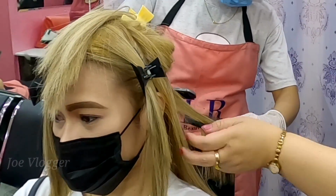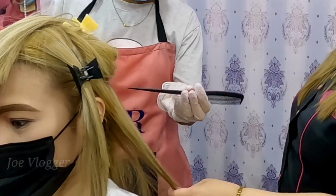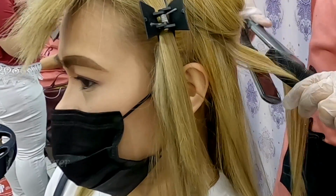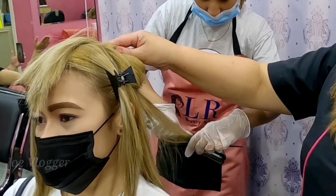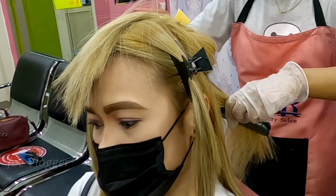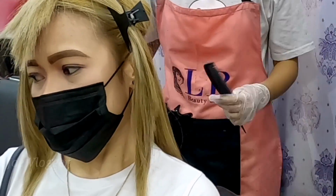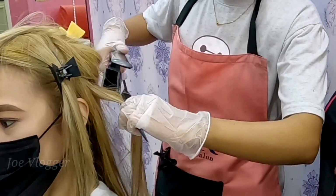Keratin treatment here, we are doing this for 3 days. It will be done for 3 days, and the prices will depend on the length of the hair. But this length will cost 25 KD. So today she just came back for the ironing, and tomorrow it will be done when she comes back. It will be washed already, so the result will be the same. How it looks now, it will be the same after washing the hair.